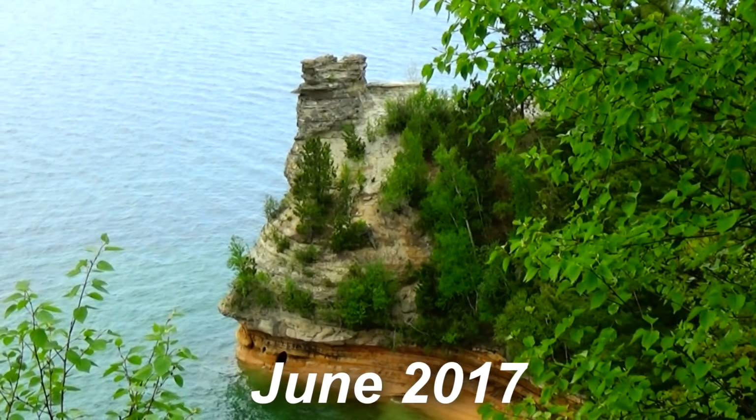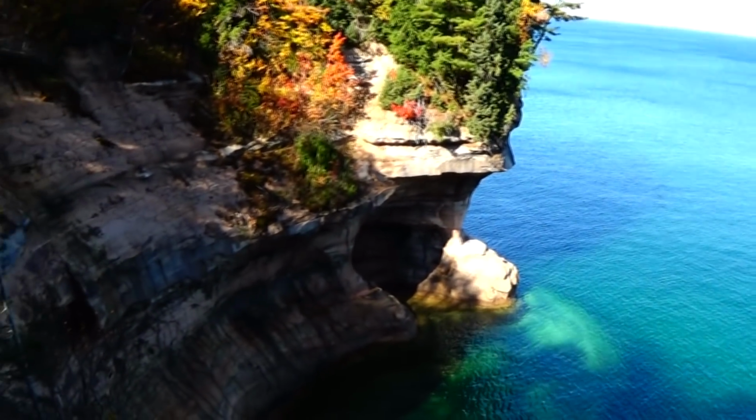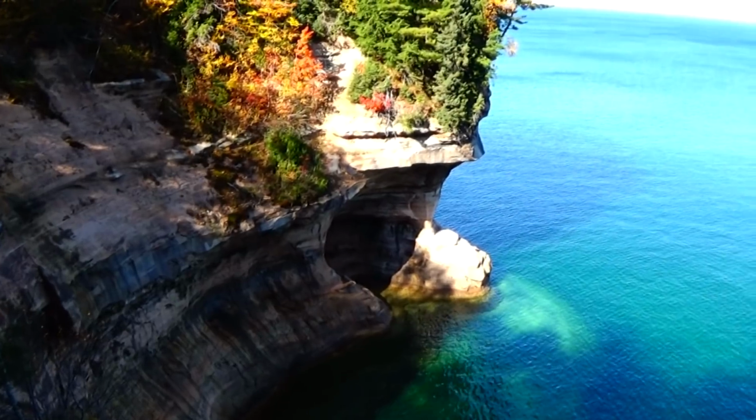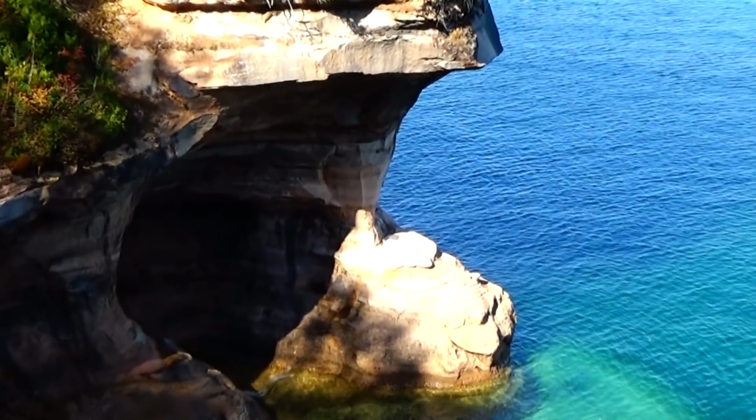Actually, that brings up another thing. Back in 2006 at Miners Castle, there were actually 2 castles that went up in the air, and one of them broke off, so you'll see it now with only one. And of course, I had to find another opening. There's so many different views at this park. Every view is different with rock formations.